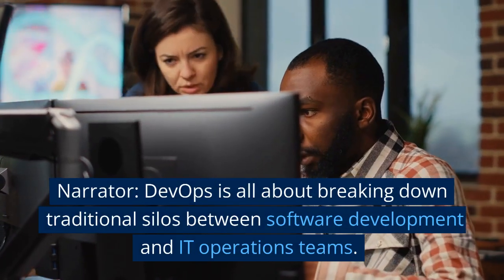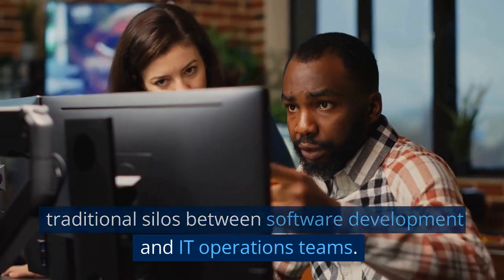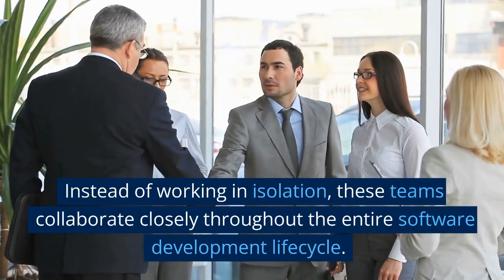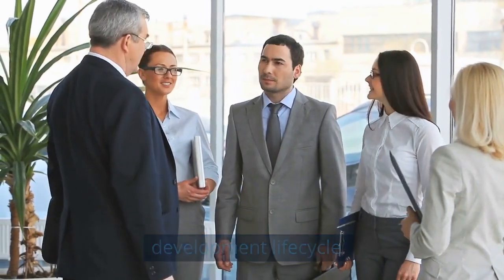Narrator. DevOps is all about breaking down traditional silos between software development and IT operations teams. Instead of working in isolation, these teams collaborate closely throughout the entire software development lifecycle.